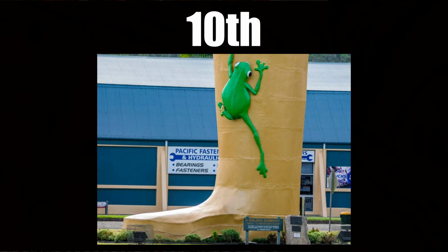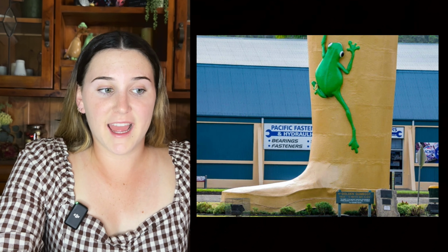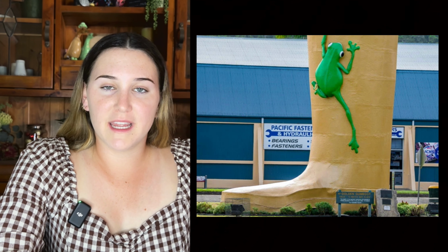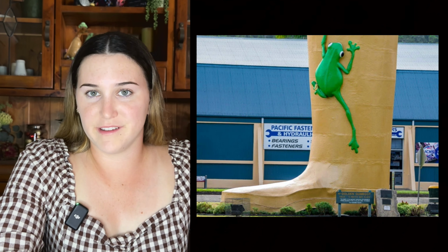Next is the Golden Gumboot, and this is in Tully, Queensland. Now, as this is in tropical far north Queensland, they have an average rainfall that exceeds 4 metres. This monument is the town's unofficial status as Australia's wettest town.